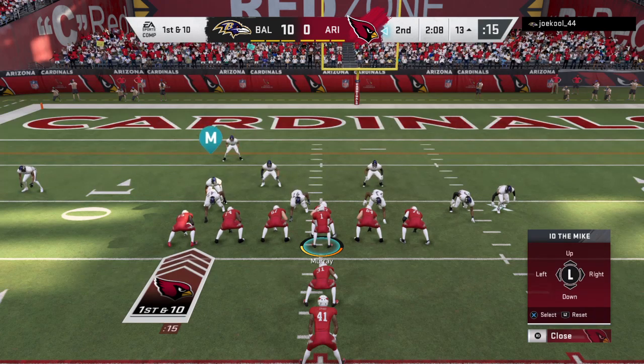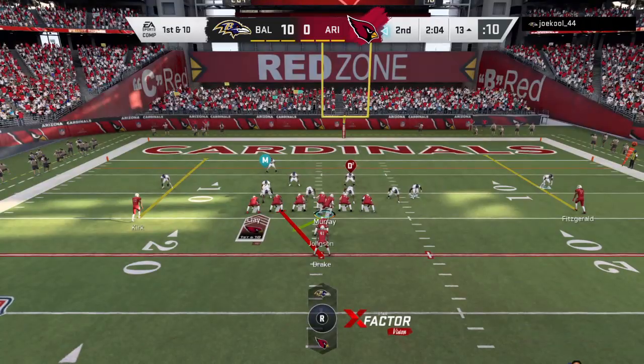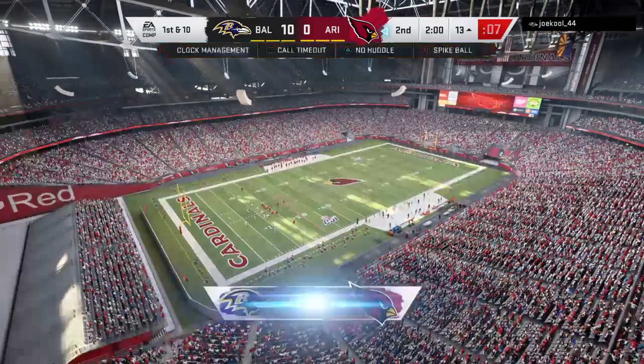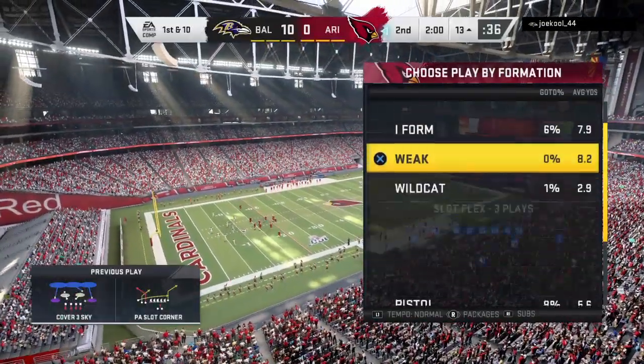Bang, bang, bang, bang. Check 99, check 99. Check. Check nickel. We've hit the 2-minute mark of the first half. 10-0 our score. Let's go.